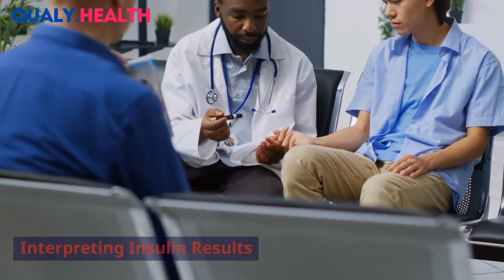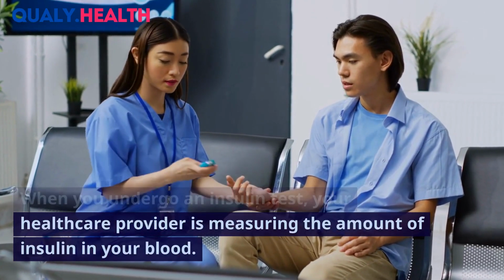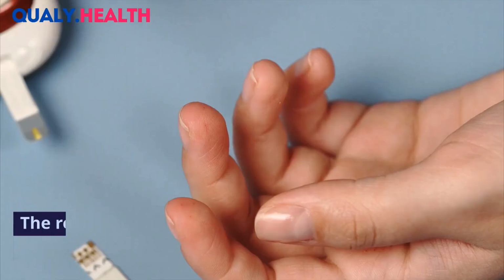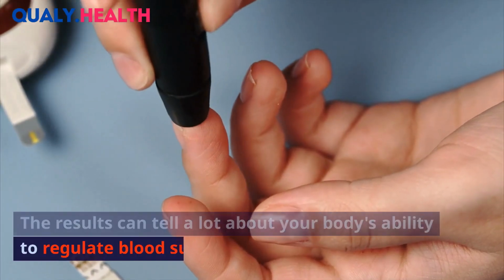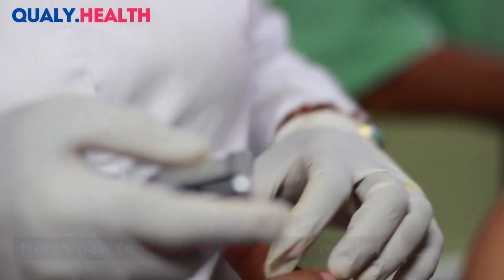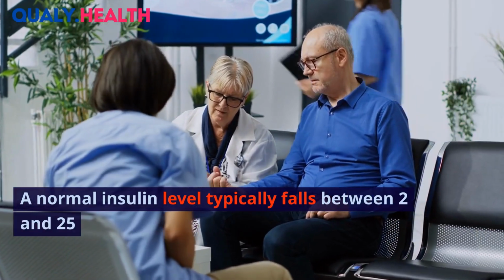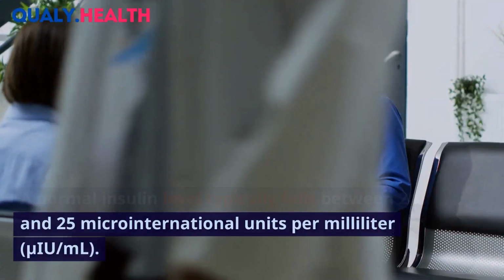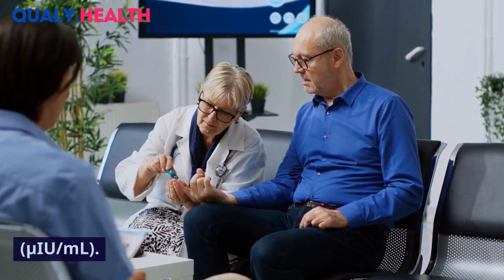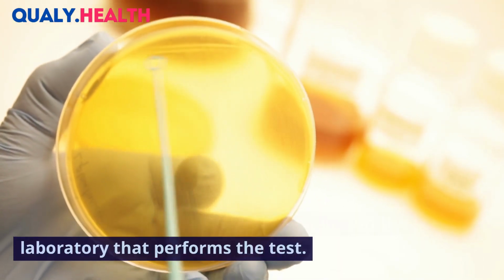Interpreting insulin results. When you undergo an insulin test, your healthcare provider is measuring the amount of insulin in your blood. The results can tell a lot about your body's ability to regulate blood sugar. Here's how to interpret insulin test results. Normal range. A normal insulin level typically falls between 2 and 25 microinternational units per milliliter, μIU per milliliter. This range may vary slightly depending on the laboratory that performs the test.